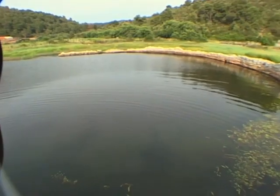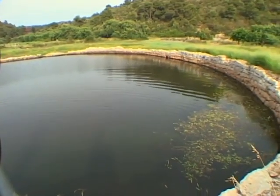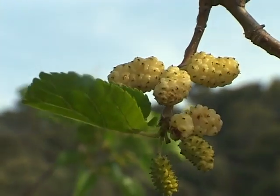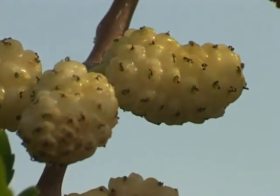There are also reservoirs of water, invaluable pools where water is stored all year round. Close by, there are white mulberry trees. The women of Lastovo once used the leaves to cultivate silkworms. The silk was used for embroidery.